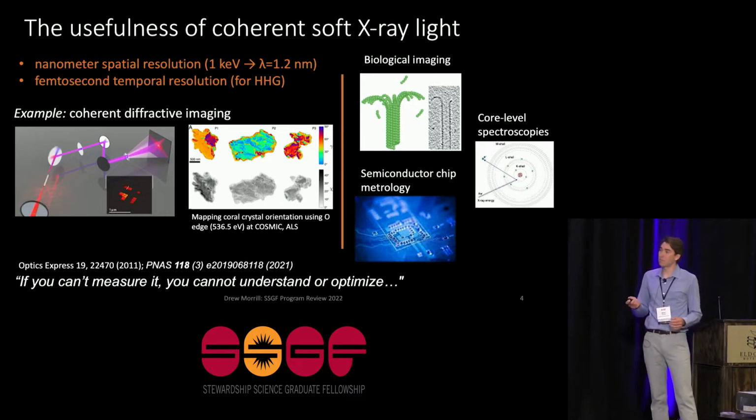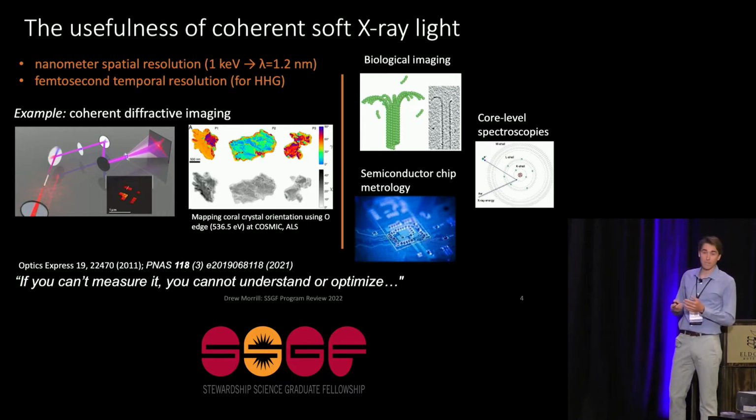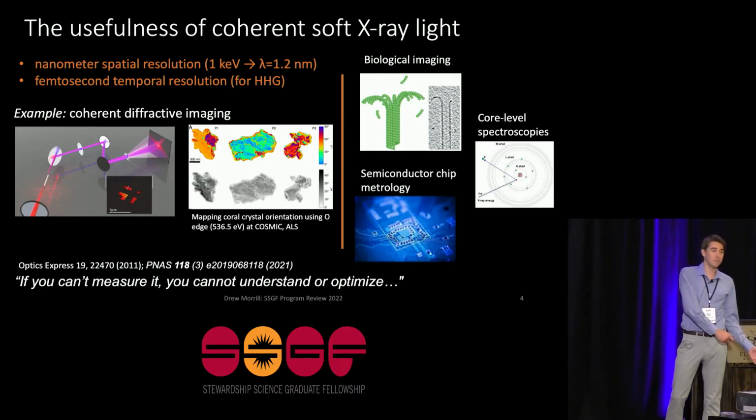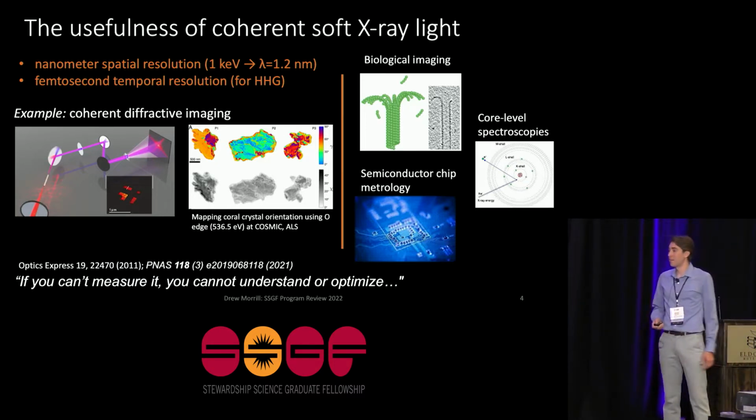And this was done basically through a process called coherent diffractive imaging. You shine your soft X-ray light through some sample, it diffracts, you measure that diffraction pattern, and you reconstruct an image computationally of that object.